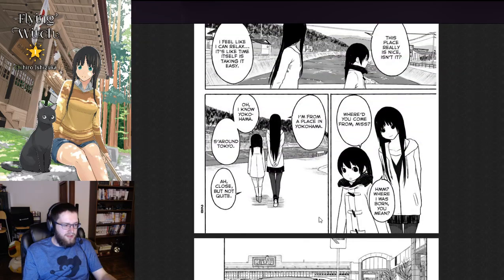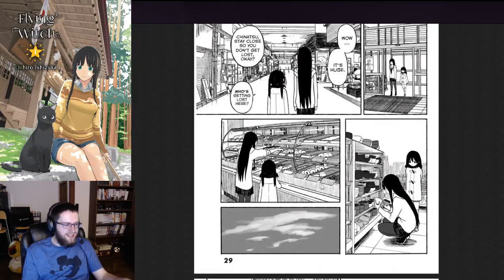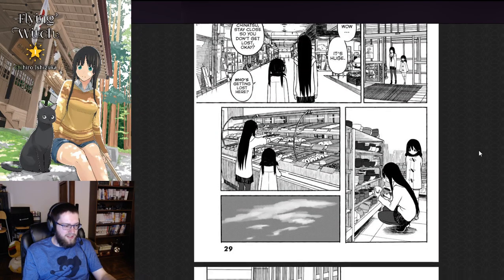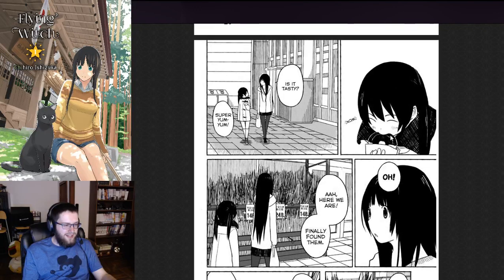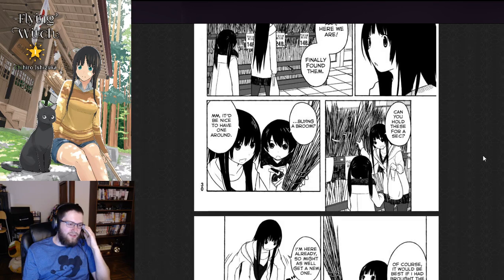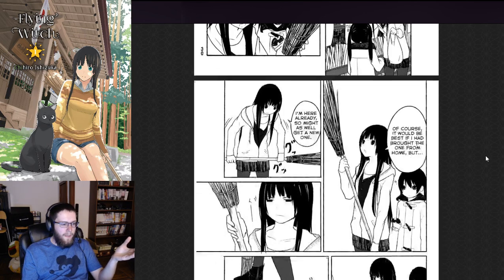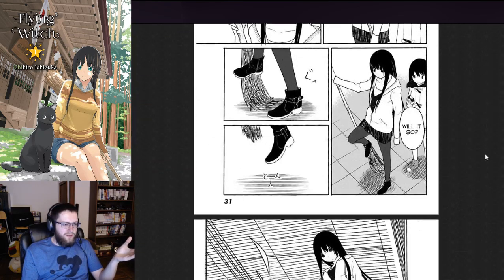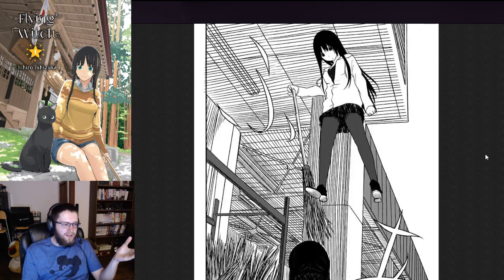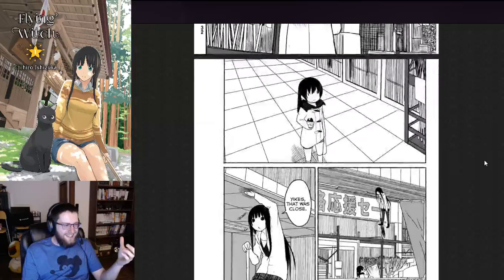We see that Makoto is a city girl. Look at this! Just this donut shop is amazing. Chinatsu eating a nice little donut, and here's where we get our first little taste of why the manga is called Flying Witch. As Makoto proceeds to fly, she just pops up there. We get a nice reaction from Chinatsu.